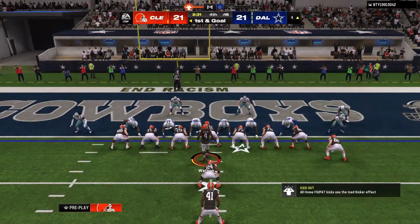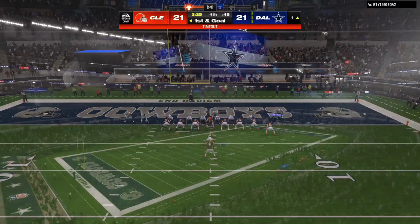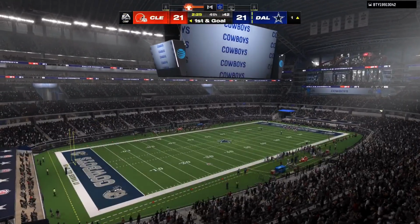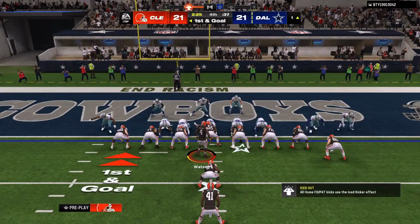A field goal could get him the lead, but it might not be enough here as they come up on 1st and goal. The Browns will quickly use their 3rd and final timeout, so that will leave them with no timeouts left. Still plenty of time on the clock. We'll see how that affects things here in this 4th quarter.